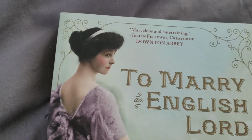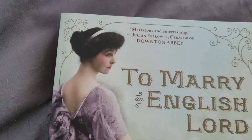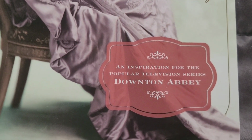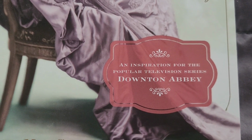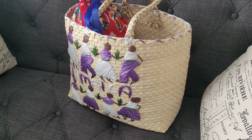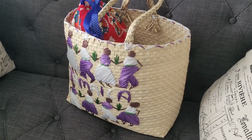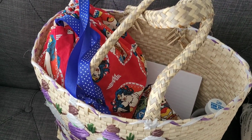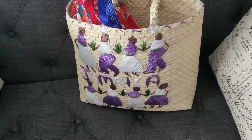Here is To Marry an English Lord by Gail McCall and Carol Wallace. Yeah, like I said, Downton Abbey. There it is, an inspiration for the popular television show Downton Abbey. And since Daisy stole my other basket, I figured this one would be cute to hold all my knitting and a drink on the couch for me.